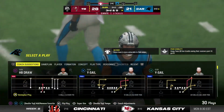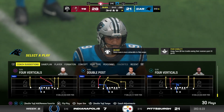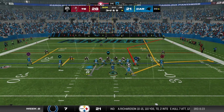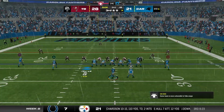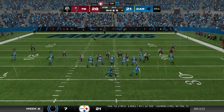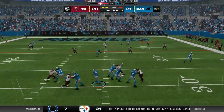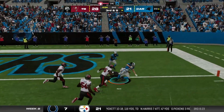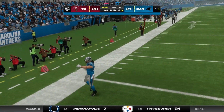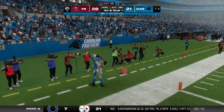Devin White makes his presence known in the Carolina backfield. It's not where we want him. 3rd and 9. As this goes out to Hurst, who makes the grab. And they're going to mark him just shy of the goal line.